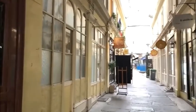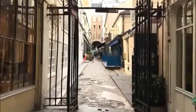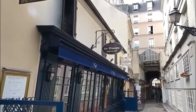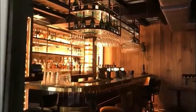It's divided into 2 parts. There's an area which is exposed to the elements, as well as a covered section. The famous restaurant Le Pré-Cup borders the narrow street. Le Pré-Cup is the first cafe opened in Paris, and possibly the world. Its creation dates back to 1686.